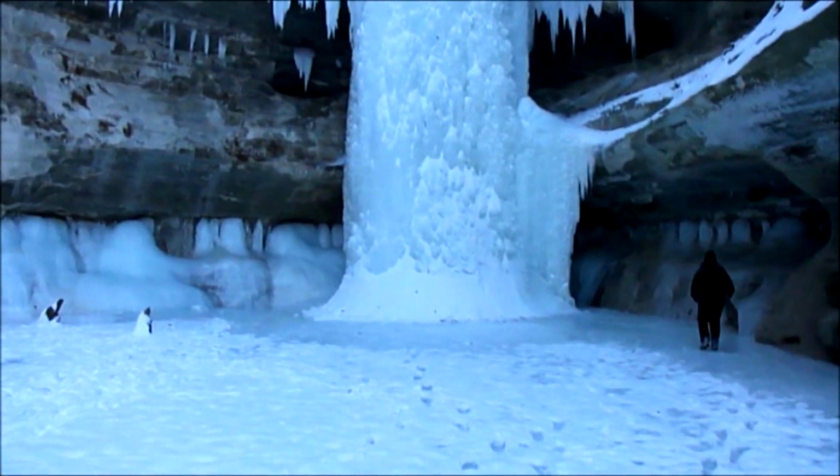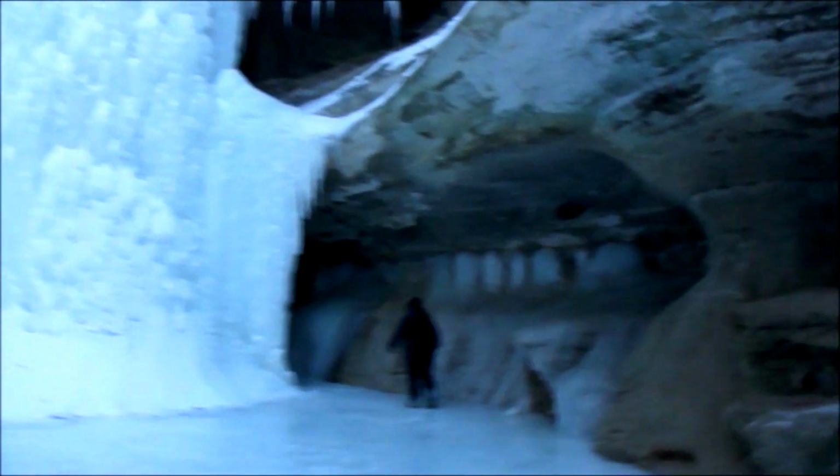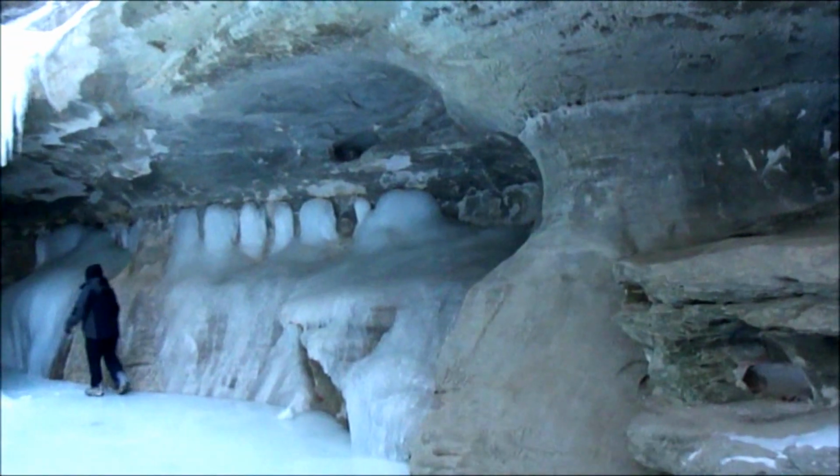Pretty cool. Last time we were here was, I don't know, 36, so it was kind of wet, and so we didn't really do all of them. And oh, that's neat.